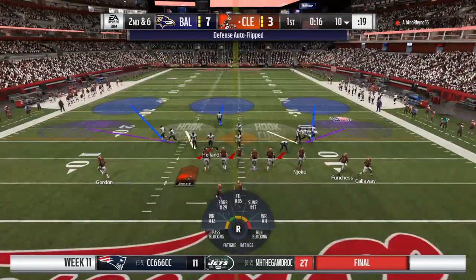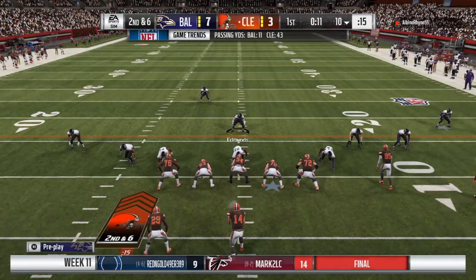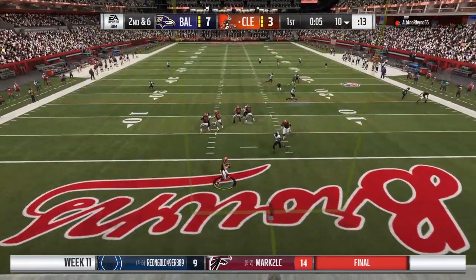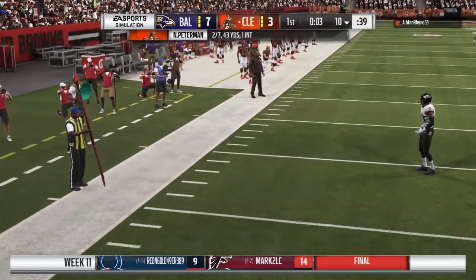One thing you're hoping for when you run drag routes, you're able to hit a receiver in stride, and he can pick up a lot of yardage after the catch. But in this situation, the defense was effective, able to stop him before he could get a good head of steam going. Steps away to his left, and his pass is incomplete.